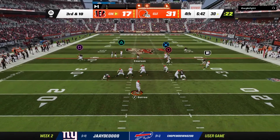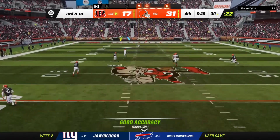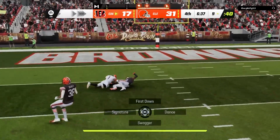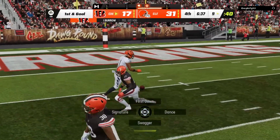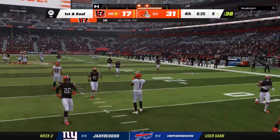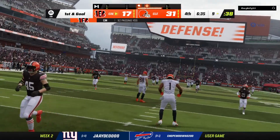On 3rd down, Burrow. He's going to let it go again. That's caught inside the 20. And now they're inside the 10 as he's brought down at the 9. They're able to convert on 3rd down, and that sets up a 1st and goal.